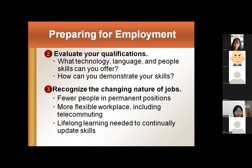And the last thing is that we have to keep updating our skills. Some graduates missed the point and thought that okay, I've got my degree and I can go out and then I can get my dream job. Yes, maybe at the beginning, but you have to keep learning. It's a lifelong learning thing. So you have to, skills have to be updated every now and then.